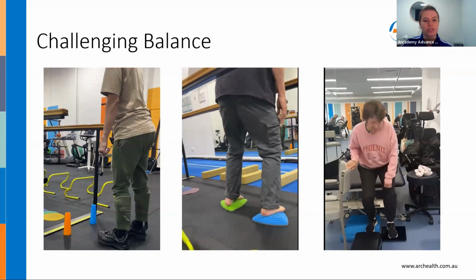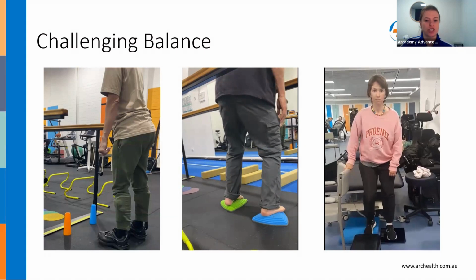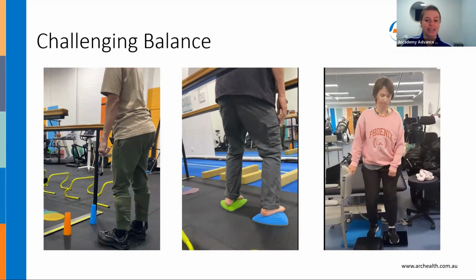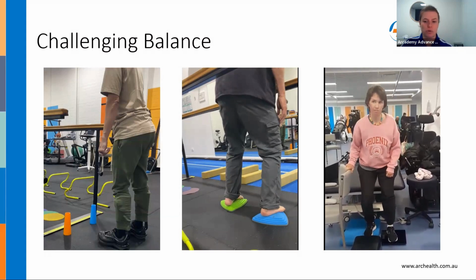And this last video is a repeat of what we saw earlier. It's just a reminder that balance isn't just when you're standing up. It can be sitting and reaching, moving from sitting to standing. In this case, she's standing and then really quickly stepping her foot just to challenge her left leg in terms of its balance a little bit more.